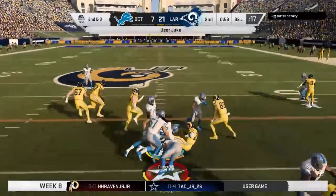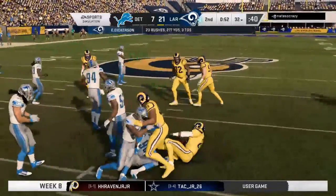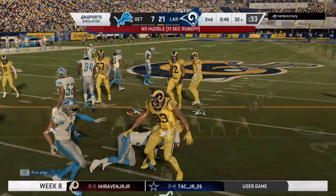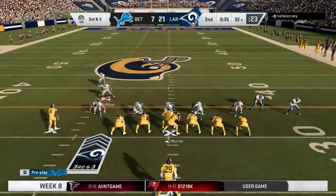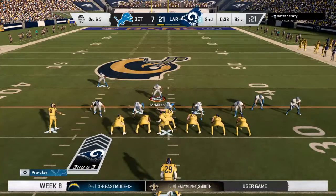On 2nd down, Dickerson. And for one of the few times here today, this one's not going to go anywhere. Call it no gain that time, as it's going to leave him with a 3rd and about 3 to go.